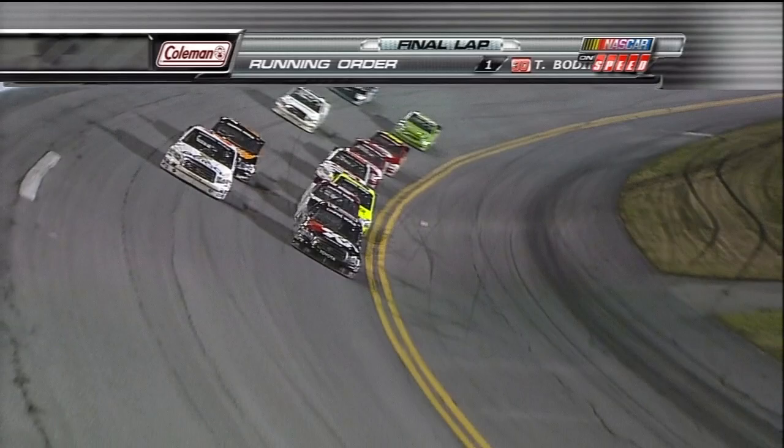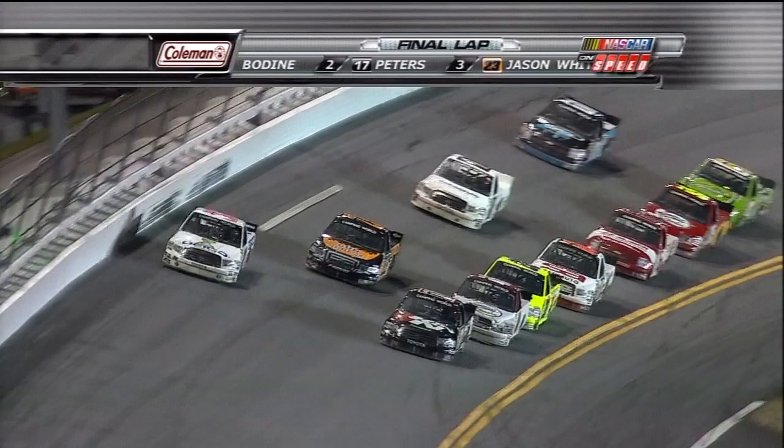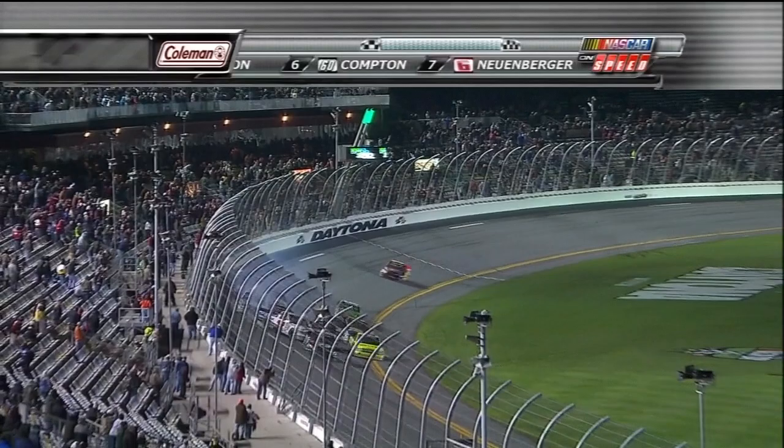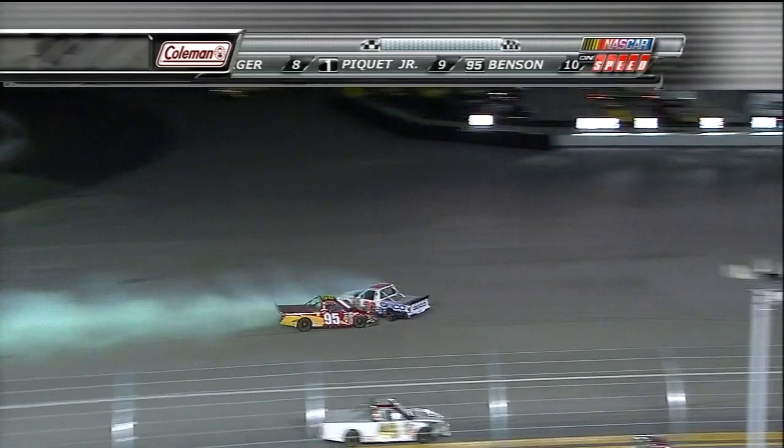Katie Rowley from the outside. Jason's helping him on the outside. Side by side, coming through three and four. Come on. Come on, the trioval is all that is left. A little contact. Timothy Peters is wild, coming up to the line. Timothy Peters is going to win at Daytona. Oh, they crashed behind him. Todd Bodine crossed the stripe in second, got sideways, and now Johnny Benson is in him. Wow.